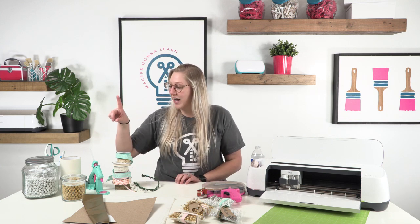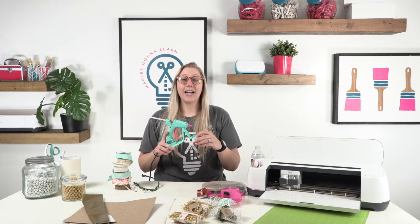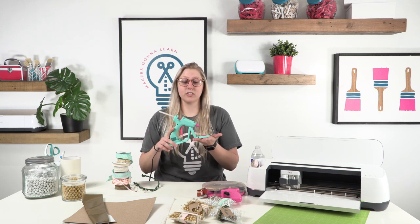So we also have a hot glue gun. This is their Lin Lily hot glue gun from Sherbonder. Unfortunately, this is out of stock, and China has not even given us a date when they're going to be able to bring it back for us.